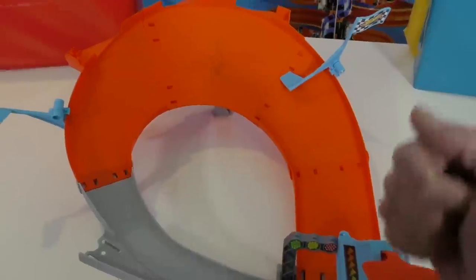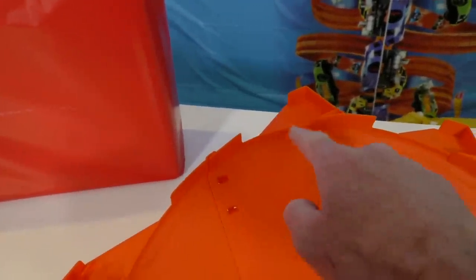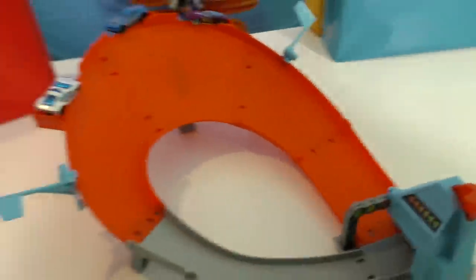You gotta try to do it just right. You can even knock over cars over here if you put Hot Wheels cars right here. Oh, I got some extra cars. Yeah, put the cars up there and then try to knock those cars over. Okay. You gotta just use super skill.